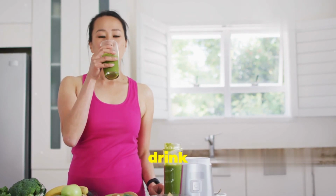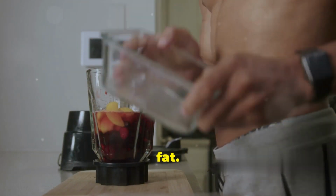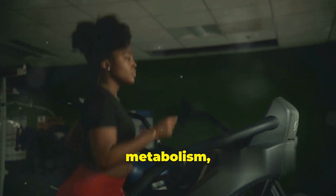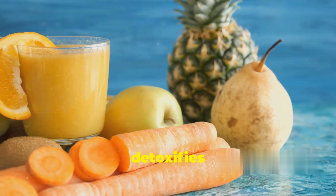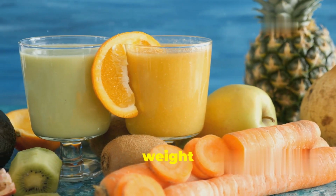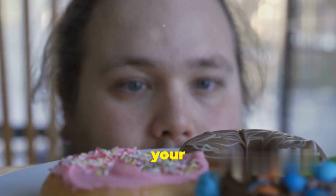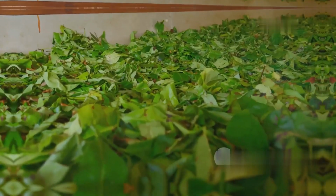How does this miracle drink work? This incredible drink works on multiple levels to blast away belly fat. First, it boosts your metabolism, helping you burn calories faster throughout the day. Second, it detoxifies your body, flushing out harmful toxins that can contribute to weight gain. Finally, it suppresses your appetite, making it easier to resist those unhealthy cravings.